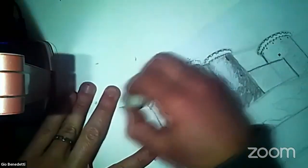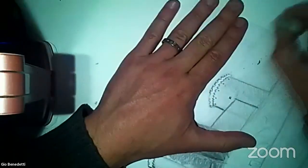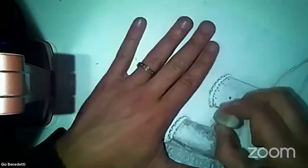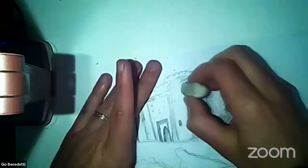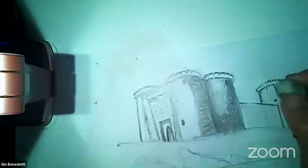Okay, I'm gonna erase these lines. I remember where the light's coming from now. I'm gonna erase my light line, okay? I'm gonna erase these little planning lines that we started with, that disappear off into the distance. I'm gonna erase these lines that come down here. I'm gonna have to come back with my shadows to get those back.